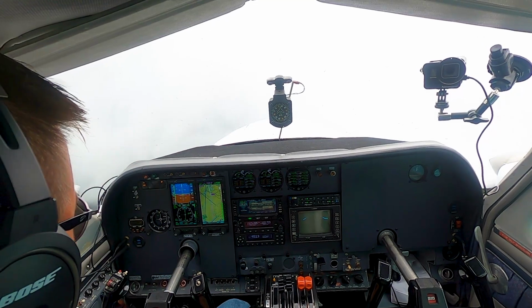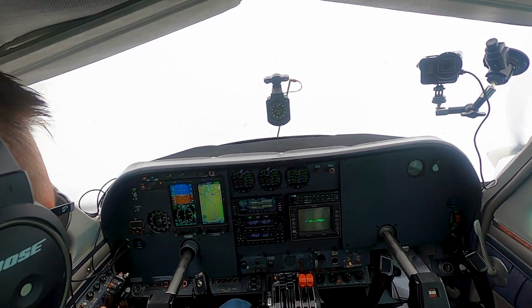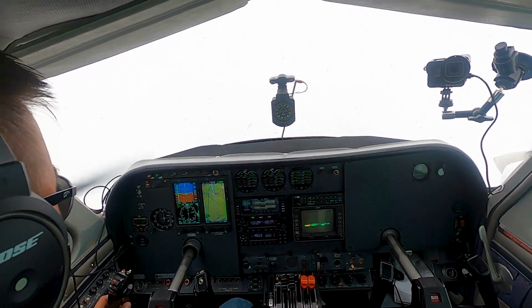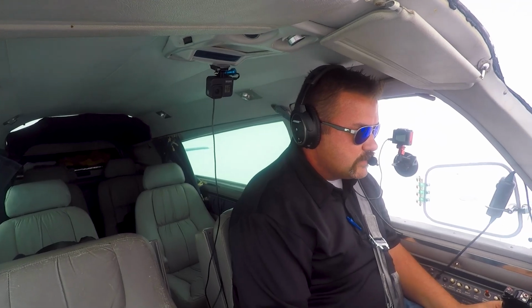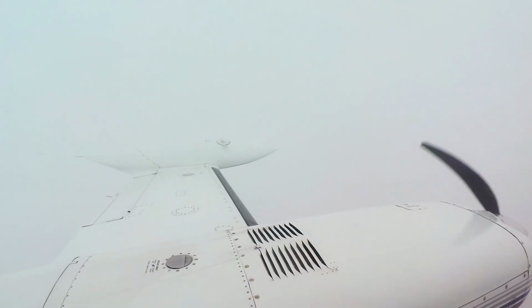You guys haven't seen this weather radar in force too much because we don't need to use it. We don't fly into IMC as often as maybe we would like. That's mostly for Mama. But today is definitely an IMC day all the way.